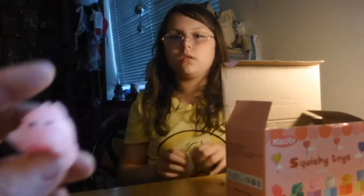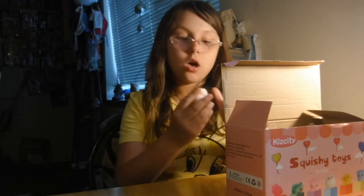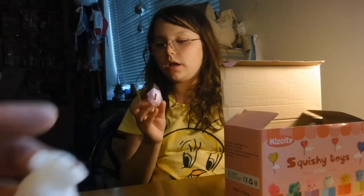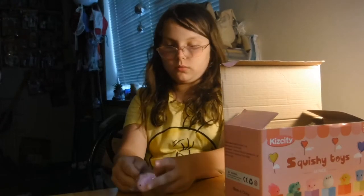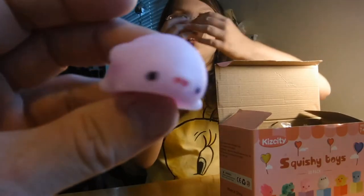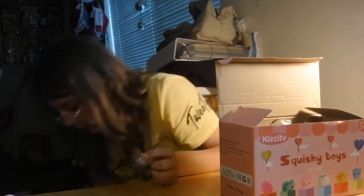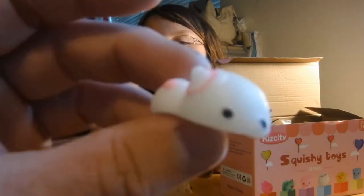It's a dog. It looks like a teeny dog, but it's so cute. It looks like a fat pig. That's so cute, like a fat pig. You know, that dog's like, what is that? Oh, okay. I don't know what that is. It's cute. 9 out of 10.